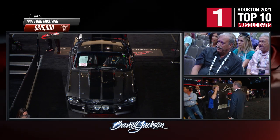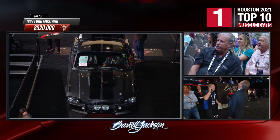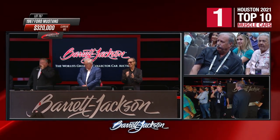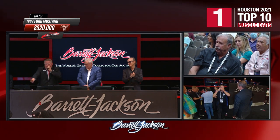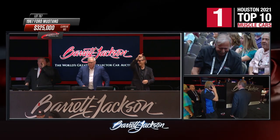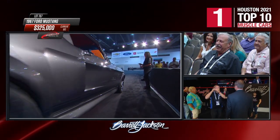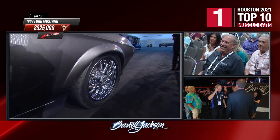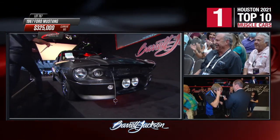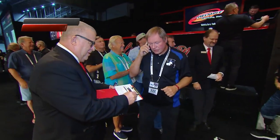Inside the trunk, you see the C-panel mounted fuel filler has a transfer tube running to the tank. Well, the one bidder was sitting there going, come on, finish it off. Hammer it. At the last fraction of a second, the call came through and said, yes, hit it one more time. And that bidder out there in the seats, out in the front rows, just can't believe it, because here we go. $325,000 makes that the number one selling Eleanor.